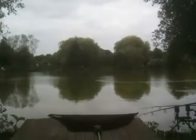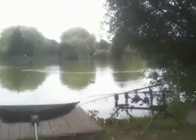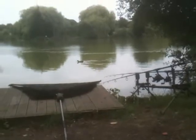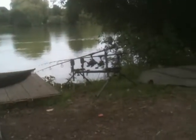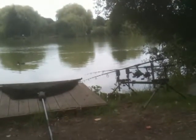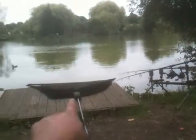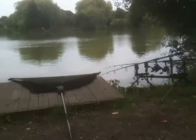We're down here at Southend Farm with my boy Jack. And today it's my rod versus Jack's rod. We're in competition, who can catch the most fish today. Jack's decided to have a 40mm halibut pellet on, just in front of this tree here. And I've got one just a little bit out in the middle.